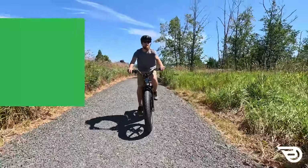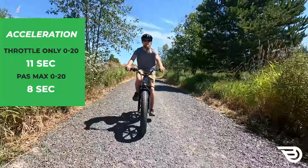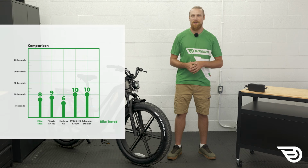During the 0 to 20 tests, the Titan managed to accelerate to 20 miles per hour in 11 seconds with the throttle only, and 8 seconds using that highest pedal assist setting, which is a competitive result that is definitely in line with some of the fastest e-bikes that we test.